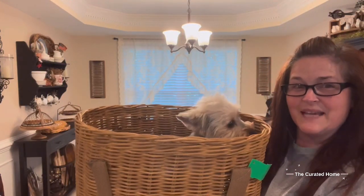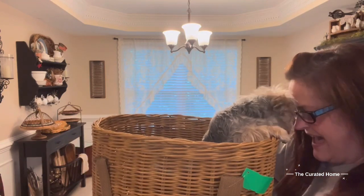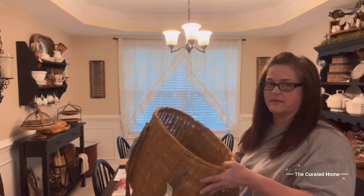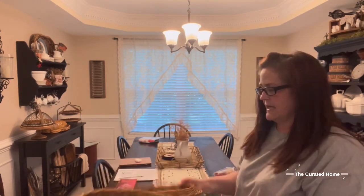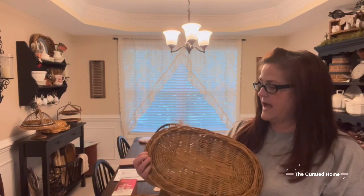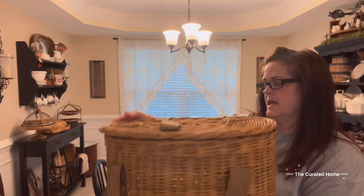I picked up this basket and Maggie is in it. Hi. Hi. All right, so we'll start with this beautiful basket that I picked up, and I couldn't believe the price of it, honestly. It has a really nice lid on it. It's got some age to it.